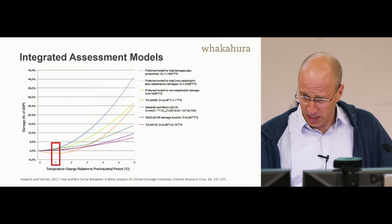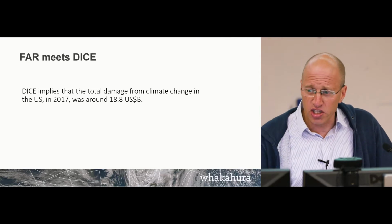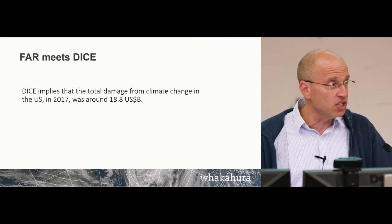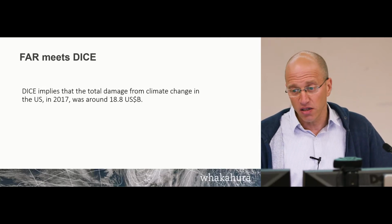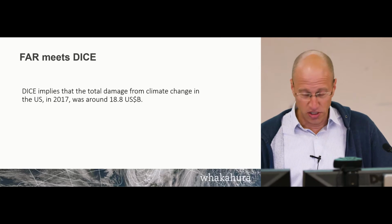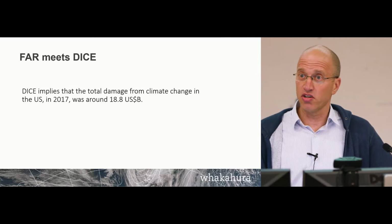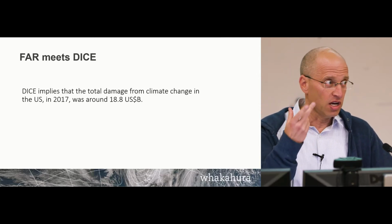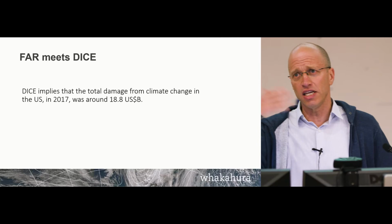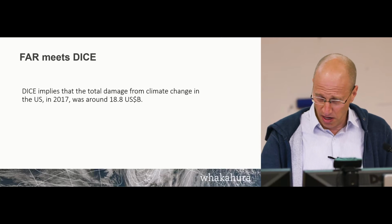If you look at what the DICE model says, well, you need to do some crunching of numbers, but basically DICE implies that the total cost of climate change in the United States in 2017 was $18.8 billion. That's the total cost of climate change in the US, and that includes everything. It includes the 3 hurricanes that occurred in the US in 2017, because other than Harvey, there were also Irma and Maria. It also includes the fires in California, all these other droughts, and all these other impacts of climate change that happened in 2017.